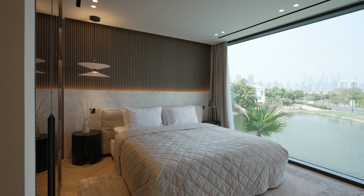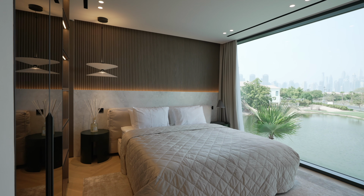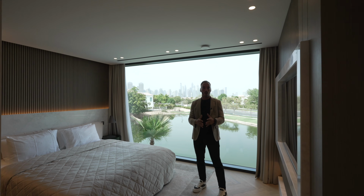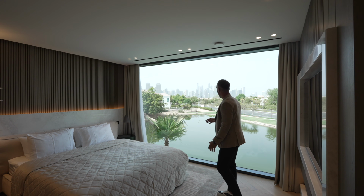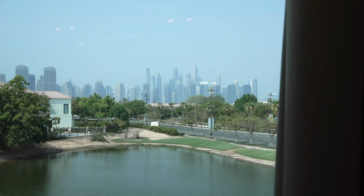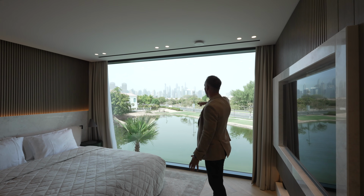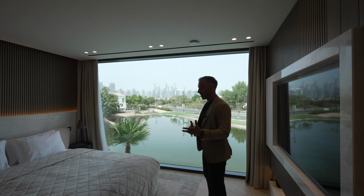But if we continue on into the bedroom, you can see how much light is being brought in here by that huge window, and I have yet to talk about the views. So if you check it out in the back, you have a full view onto the Dubai skyline. That's JLT over there with the marina. That's one thing I love about Dubai, the skyline views.